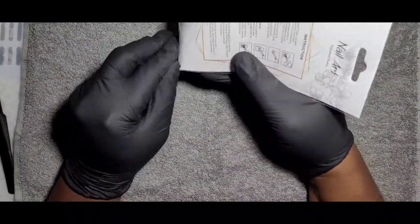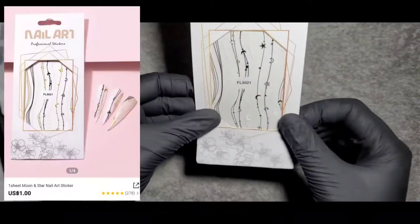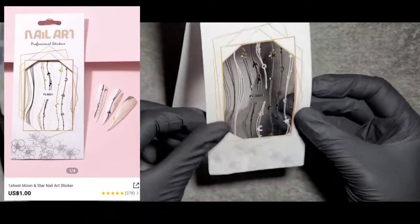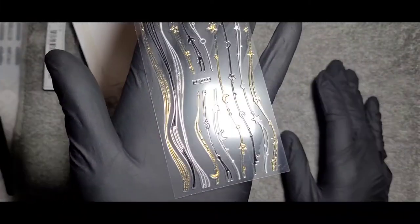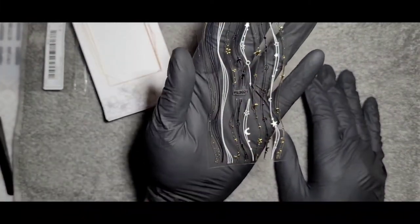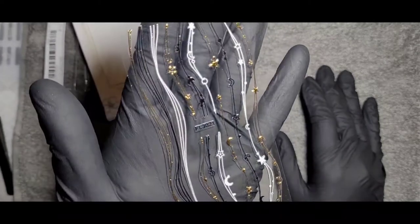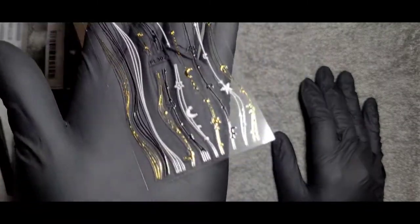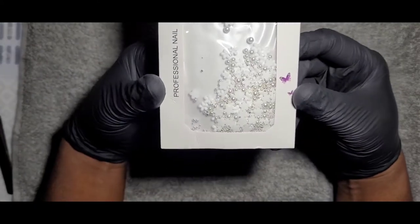Okay, next is another sticker here. Okay. Look at that. That's pretty. It's gorgeous. And this is just some sticker decals that you put on the nails. Cool. Okay.